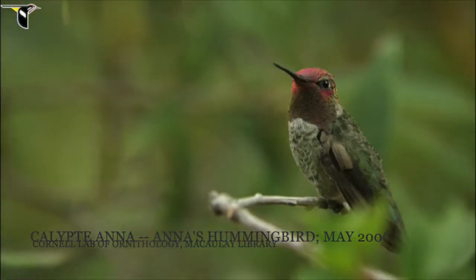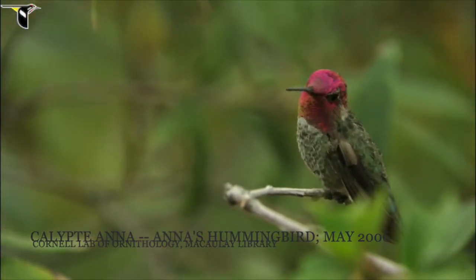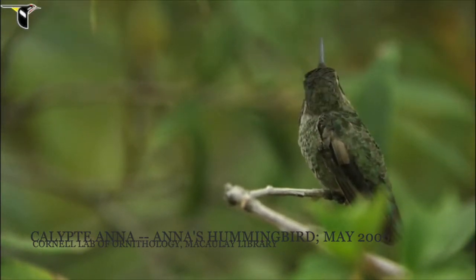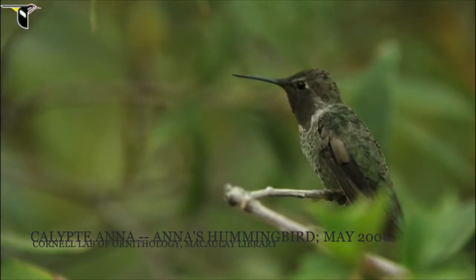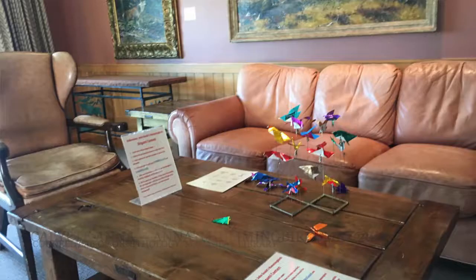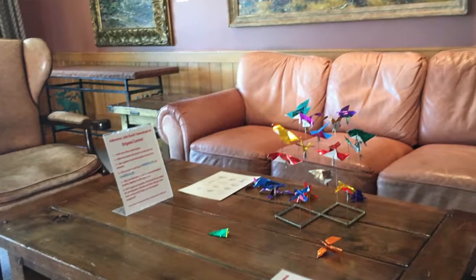There's this really awesome video at the end that shows the iridescence. So the hummingbird moves its head and you can see the iridescence and what that means. Which we got from Cornell Lab of Ecology. And then we've got a fun origami project in the members lounge, where you can fold a bird and post it on Facebook.